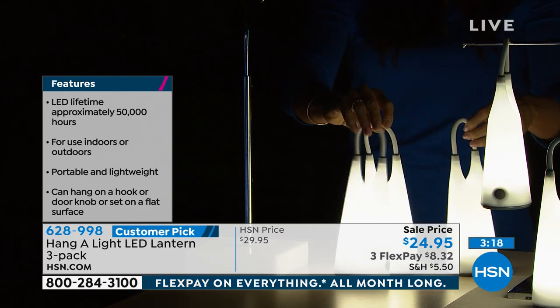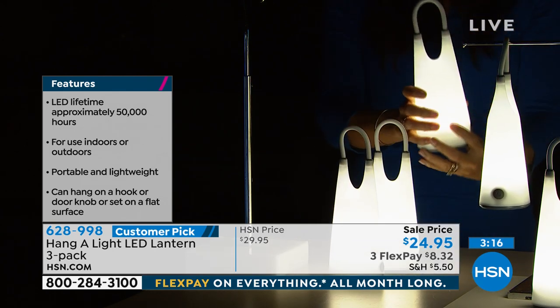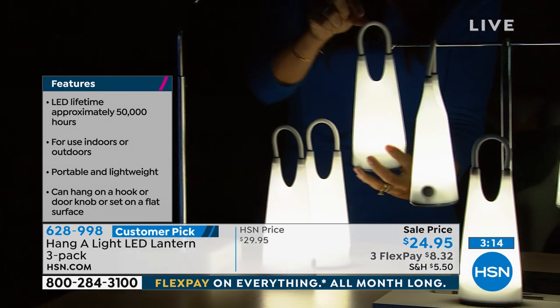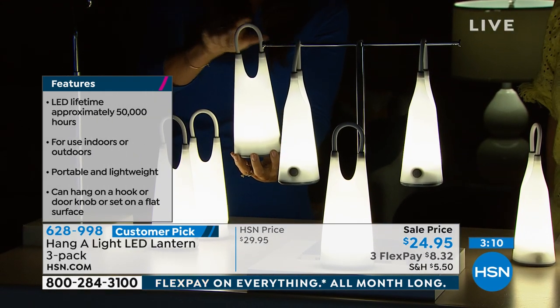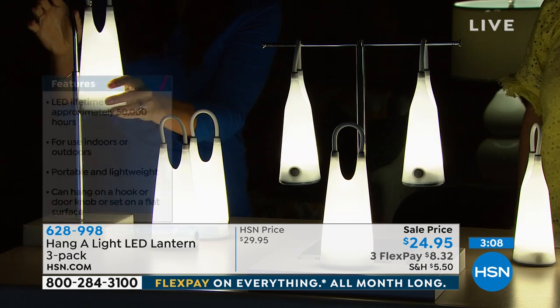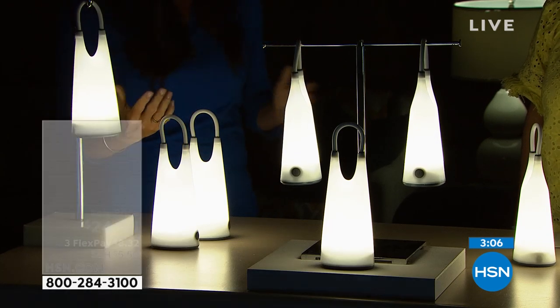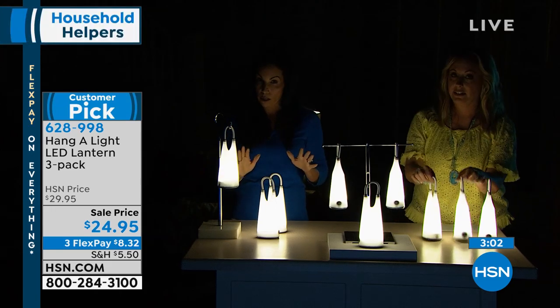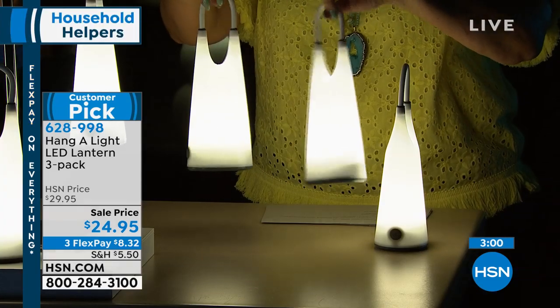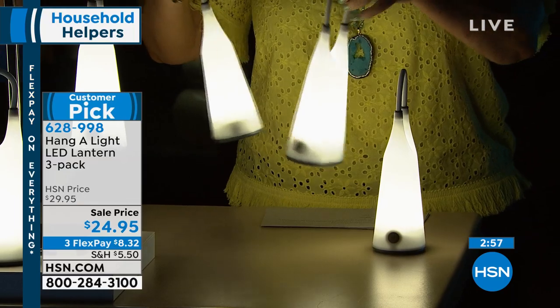Yeah. These are so lightweight. They're light and easy. You can hang them anywhere with one of those peel-and-stick hooks. Absolutely, because they're so light. This is a silicone handle, so wherever you do hang it, it's going to grip. It's not going to slide off. So that's pretty cool about it, too. And remember, they're indoor, outdoor, so they're water resistant, so don't be afraid to hang them outside. They get rained on, no big deal.